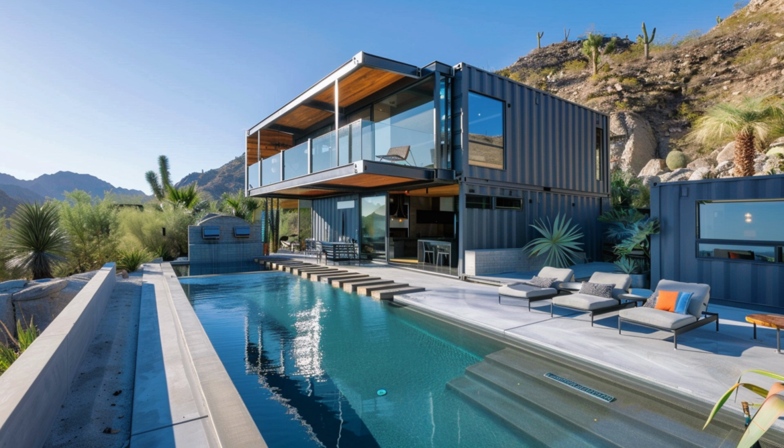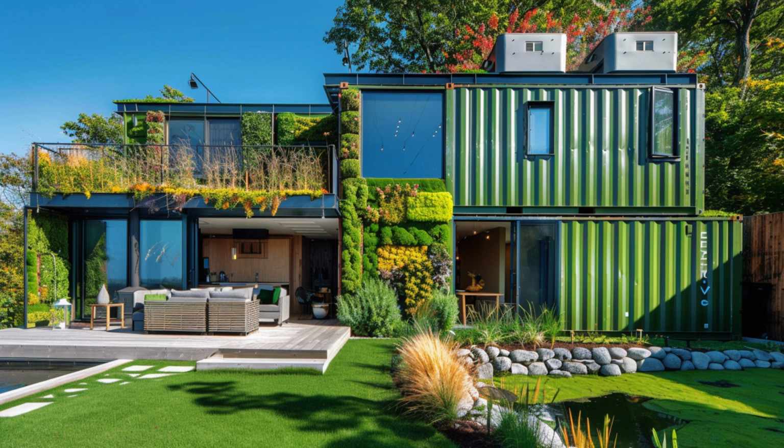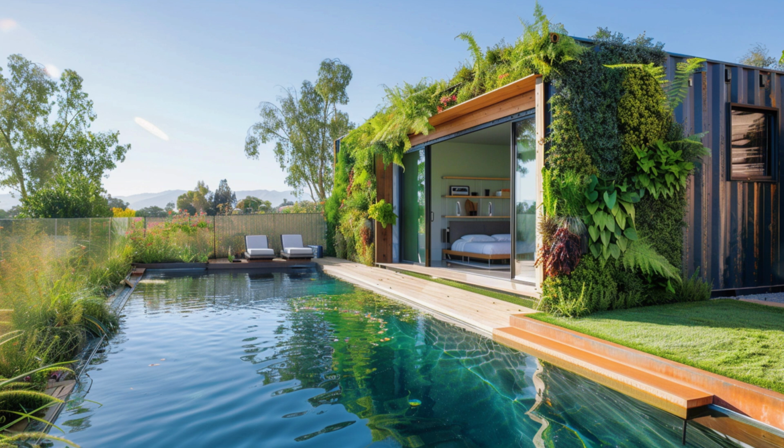Glass doors and windows provide a connection between the interior and the outdoors. The pool is a deep teal/turquoise, reflecting the sky and mountains. Outdoor furniture, including lounge chairs and a dining table with metal chairs, are positioned beside the pool. The surrounding landscape includes lush greenery, trees, and a mix of light brown and gray rocks.